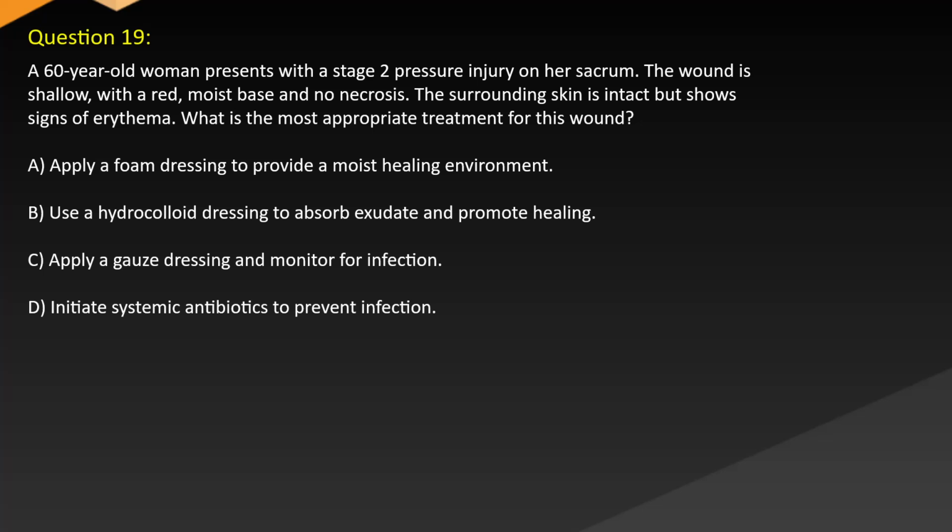Question 19. A 60-year-old woman presents with a stage 2 pressure injury on her sacrum. The wound is shallow with a red, moist base and no necrosis. The surrounding skin is intact but shows signs of erythema. What is the most appropriate treatment for this wound? A. Apply a foam dressing to provide a moist healing environment. B. Use a hydrocolloid dressing to absorb exudate and promote healing. C. Apply a gauze dressing and monitor for infection. D. Initiate systemic antibiotics to prevent infection.